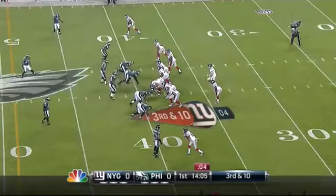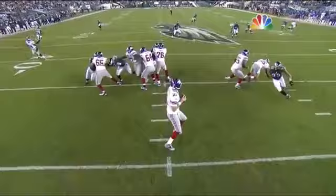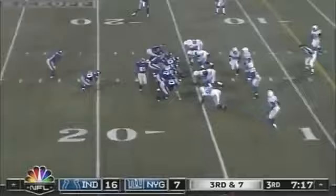About as good as you're going to get out of Eli Manning. A horrible snap, finds his slot receiver, Victor Cruz escapes pressure, throws off balance.